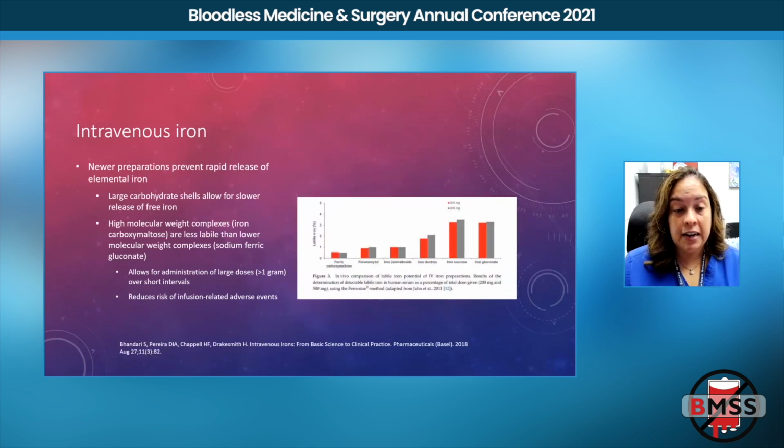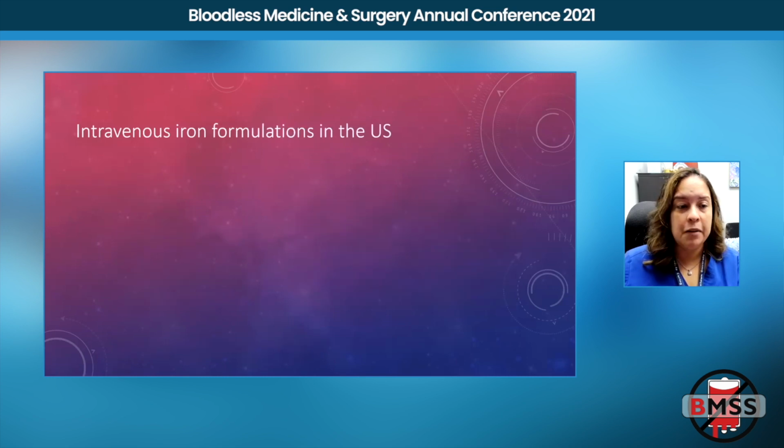This is a nice graph that I found of the different IV iron formulations and their relative labilities. So you can see that ferric carboxymaltose over on the far left has a very low lability compared to iron sucrose and iron gluconate, which have much higher labilities. And on the next slide, you'll see that they actually are lower molecular weight than ferric carboxymaltose. Actually, I do not have that slide, I'm sorry.